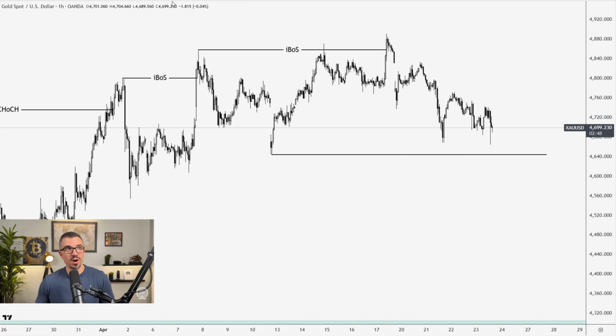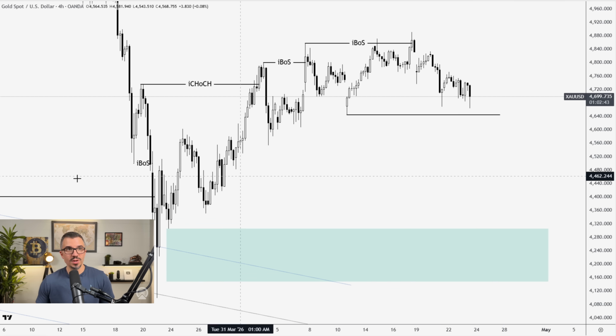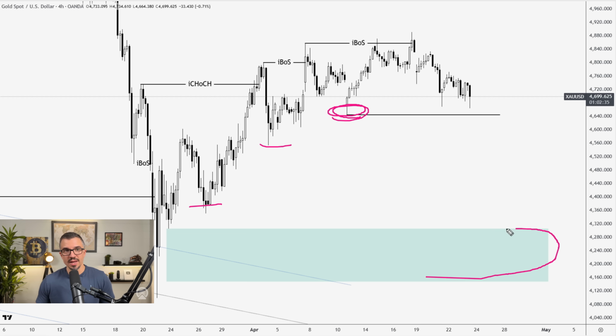And as far as what we target, like I said yesterday, like I've said over the past few videos, if we do get the confirmed change of character, this is still a big if, we don't have it yet, but if we do get this, then you're looking at targets like these lows back here. However, I would love to see this area below 4,300 mitigated because this is an imbalance back here for gold.